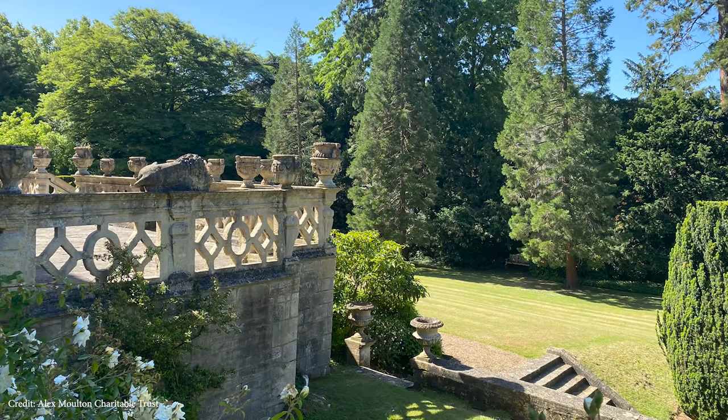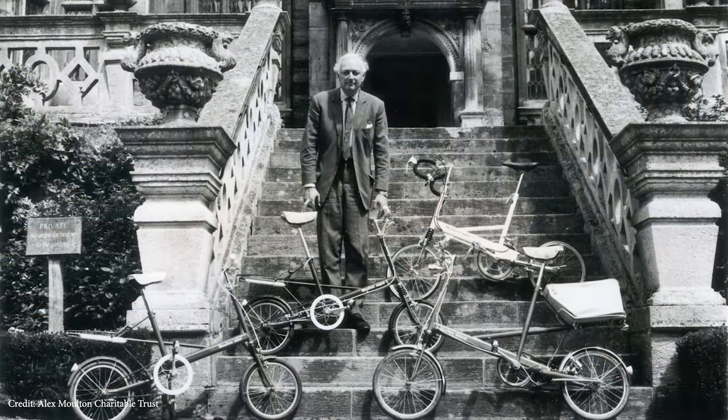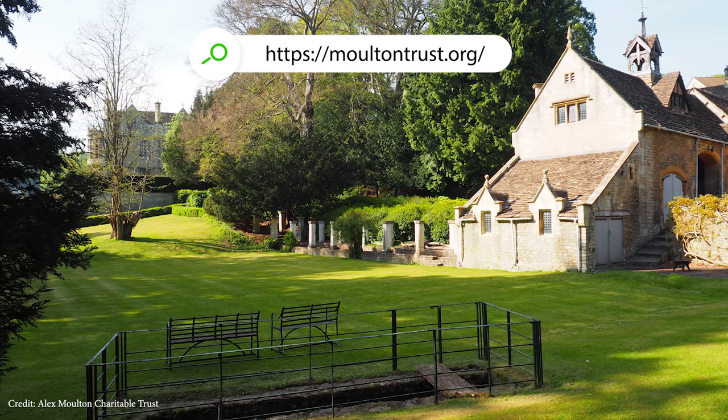Moulton's great-grandson, Alex, another pioneer of rubber, lived here. He was credited for inventing the rubber suspension fitted to the iconic BMC Mini and for being the designer of the Moulton bicycle. The Hall is cared for by the Alex Moulton Charitable Trust. It has wonderful gardens and is well worth a visit. Check out their website for event and tour information.